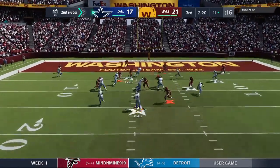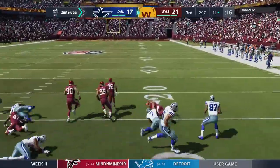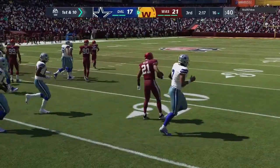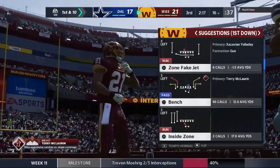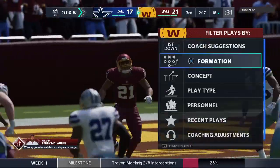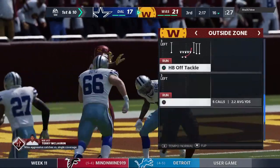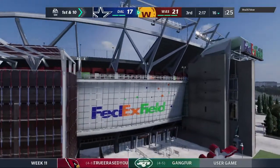On 2nd and goal, here's the option. Into heavy traffic, and it's intercepted. Picked off down near the 5. And the return just out across the 15 to the 16-yard line. So it was a drive that had real promise here to begin the third quarter, but ultimately derailed by the INT. And that was the position you wanted to be in. Coming out to start this third quarter, get a nice drive going, looking for the end zone. Possibly got a little bit too greedy right there.